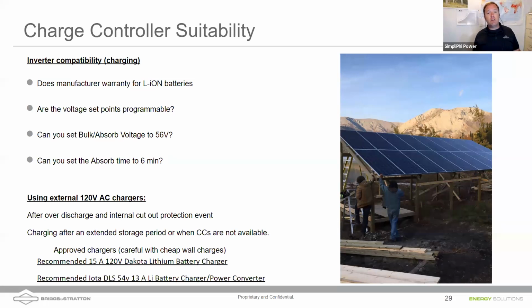Sometimes, if you didn't program the inverter right and the batteries are discharged below their threshold, the battery goes into a self-protect mode. That battery management system has the ability to protect itself, and it's going to disconnect itself from a situation that it doesn't like. Sometimes that means you have to get an external charger to jumpstart that battery to get the system to come back on. There are a couple of our recommended battery chargers or power supplies that we like. And if that does happen to you, call tech support. We're here for you.